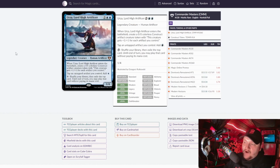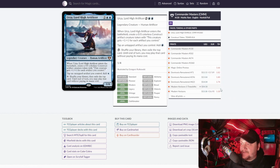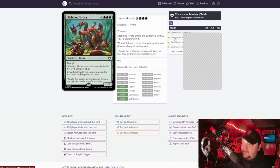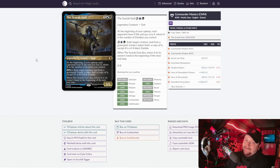Urza, which is wild to me because I sold this bad boy when it was $120 for a foil, is sitting at lowest price printing $13.53 from Dominaria Remastered. He is going to have 4 different versions in the new set. I think that's going to definitely draw him into the $5 to $10 range. So Lifeblood Hydra is another one where it's already $11.32. So I think 2 more printings out of the new set's going to be enough to push it to the $5 to $10.